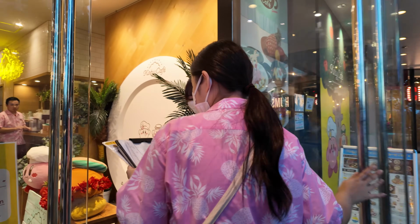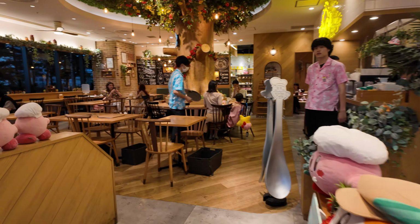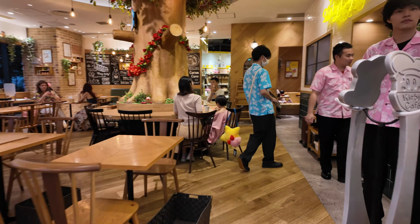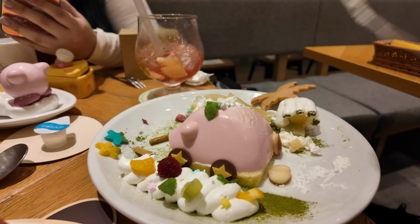And you just go up to the nice people in the Kirby Cafe aprons and say, hey, I have a reservation, here is my code, here is my passport in case you need it to match the name, can we get the Kirby, please? Don't get the Kirby, actually, or if you do, don't get it with matcha, because that was probably the worst thing that I had at the cafe.